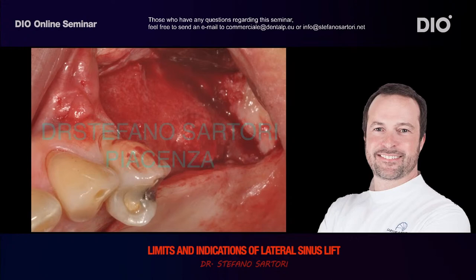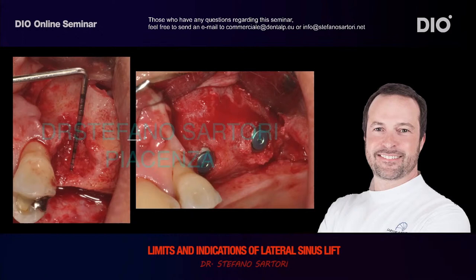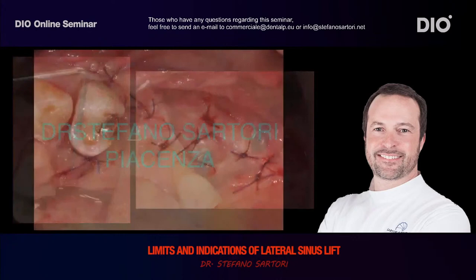In the next slide, you can see the more predictable defect as it was before the regenerative procedure and after. We had a better regeneration in the less predictable defect than in the more predictable defect. And both were overcorrected. But I have found, after the healing period, the overcorrection only in the less predictable defect. This is the suture.